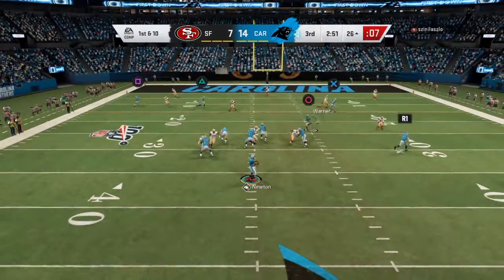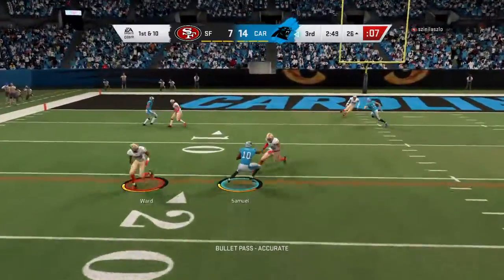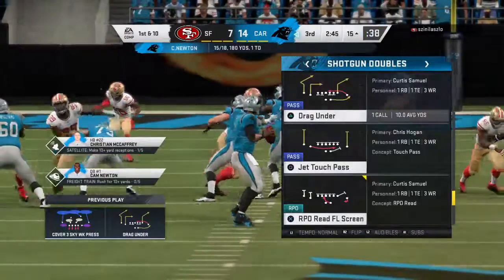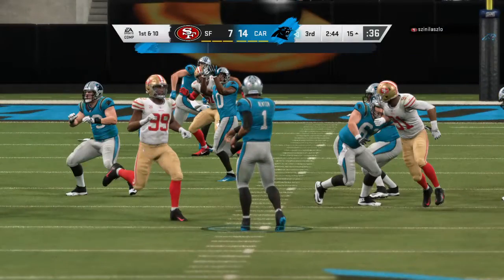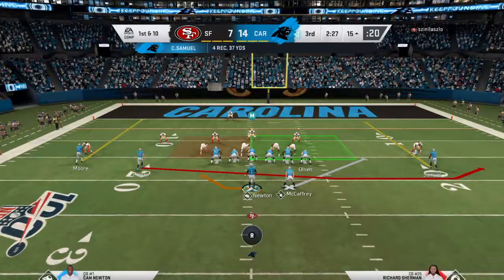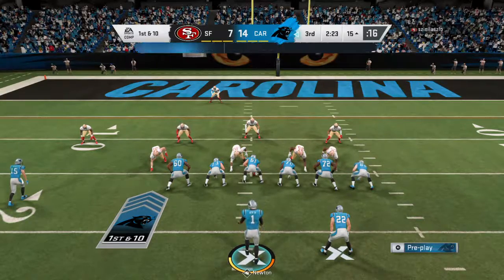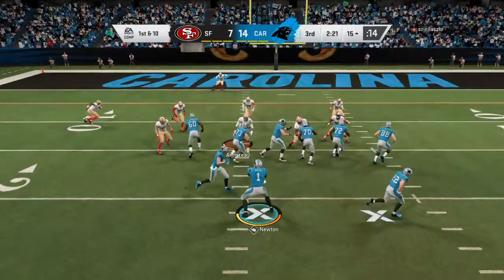Newton on first down. Open man is Samuel, complete, and taking it to the 15-yard line before he's brought down. Ten more there and another first down. So 5 plays on this drive, Charles, all passes, all completions. And just like that, they're in the red zone.